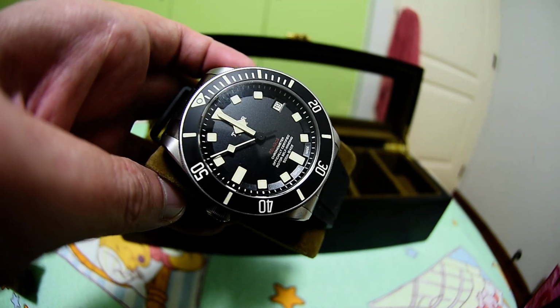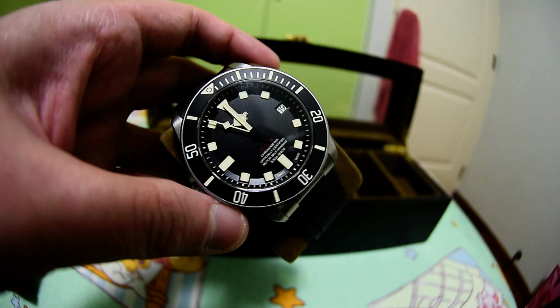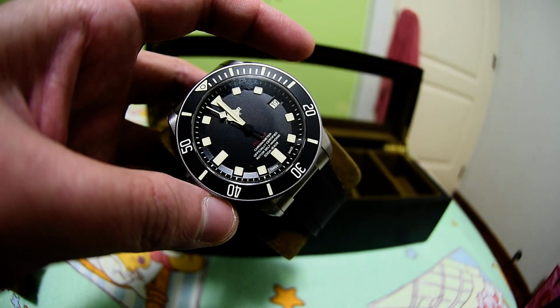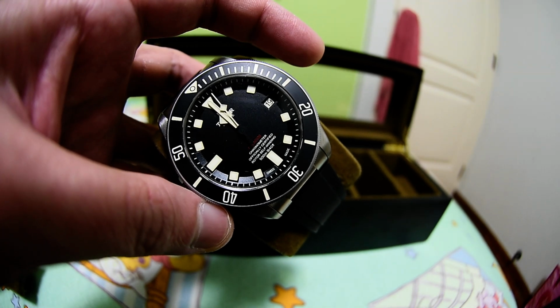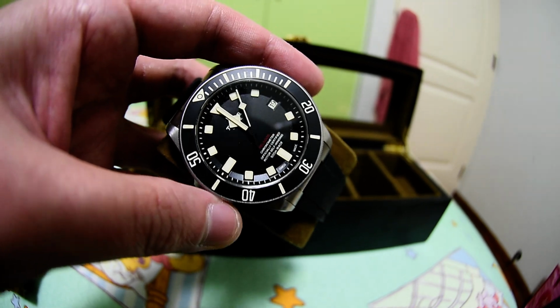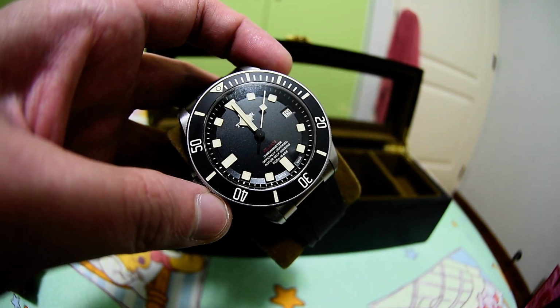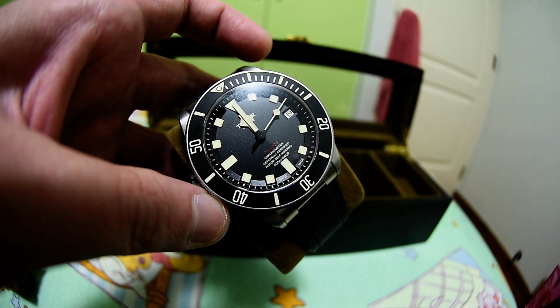And when I wear this watch, the crown doesn't really dig into my wrist because the crown is on the other side of the bezel. On a normal timepiece, the crown would be on this side, but this is on the opposite side because this is an LHD, left-hand drive timepiece.